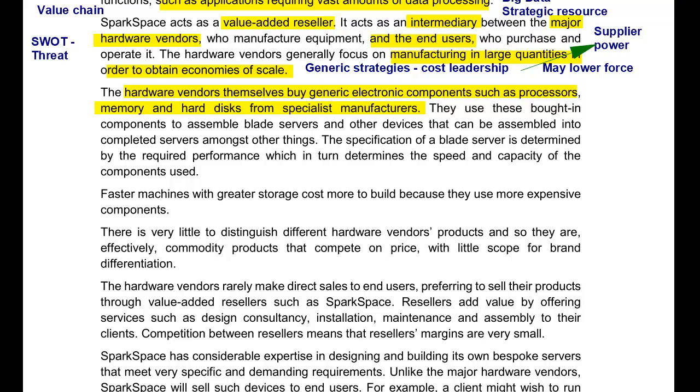So if they are specialist, are they one of the only people in the world that does it? If a particular hardware vendor is purchasing processors from a processing company that specializes in producing processors, memory from a memory company that produces specialist memory components, and hard disks, etc., will the supplier power be high? And therefore, any costs associated with the hardware vendors having to pay for specialist components from specialist manufacturers will in turn be passed on to us. So you can see how cost and how value is being added further up the manufacturing chain now.